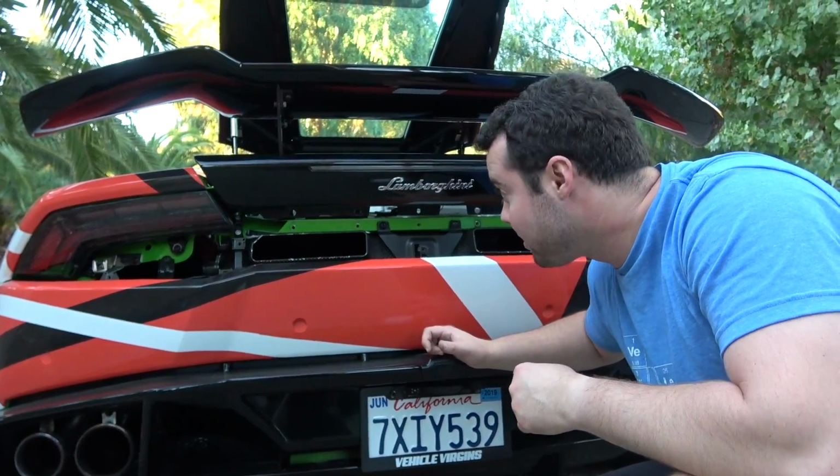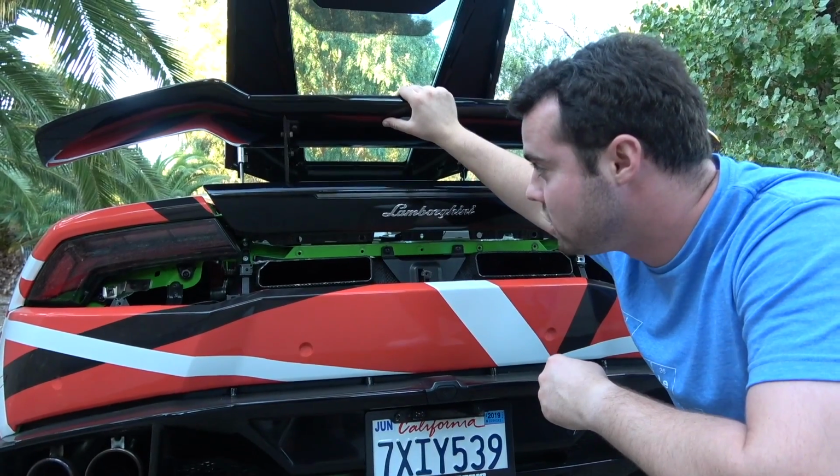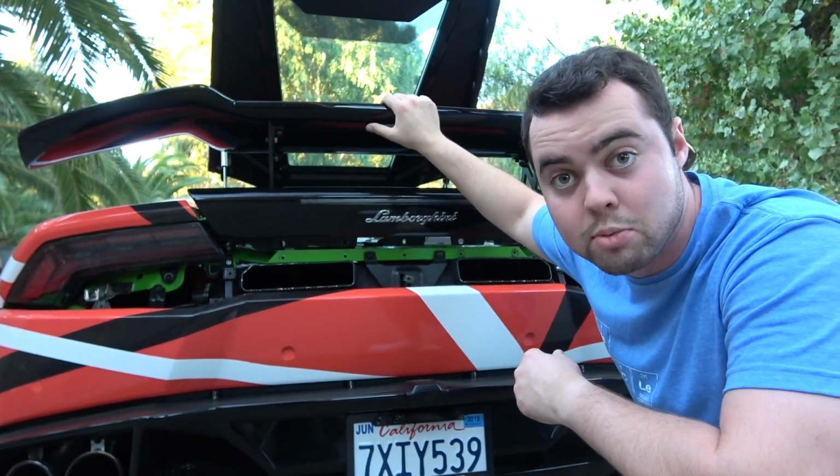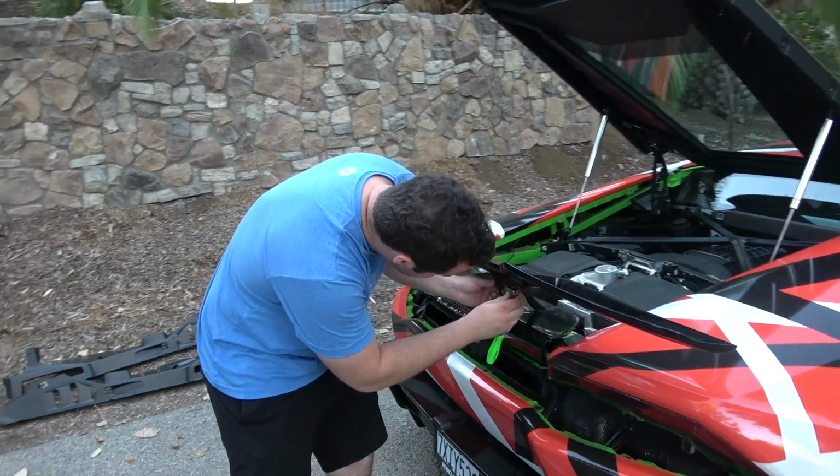All right, now we're gonna have to figure out how to take this off. We might end up pulling off this wing. Mitch knows how to do it for various aftermarket wings, but we haven't done one of these before. Shouldn't be a big deal though. All right, about to take the wing off.